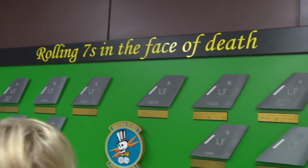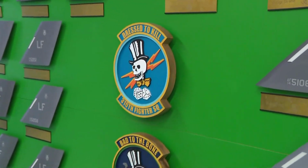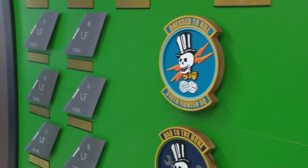And you guys are the Top Hats. Where's that name come from? The Top Hats are the hat that rests on Mr. Bones, which you can see here on our patch. And our motto is Dress to Kill, which is DTK, which is also on this patch right here.